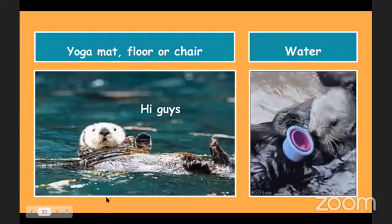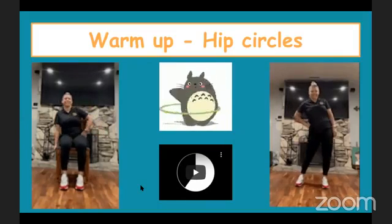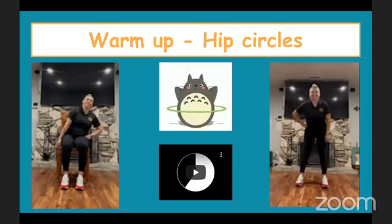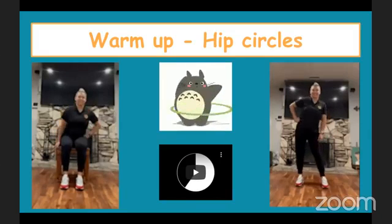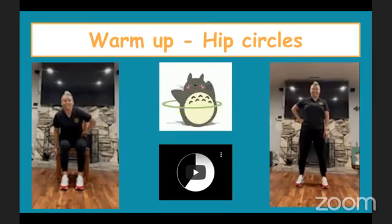Again, a yoga mat, floor, or chair, and some water will work. And our warm-up for our lower body is going to start with hip circles. Also, it's like a hula hoop movement. We're going to do 5 on each side, but in order to begin, we're going to take our right hand, place it on our hip, and we're going to start with that side. Ready? Begin.